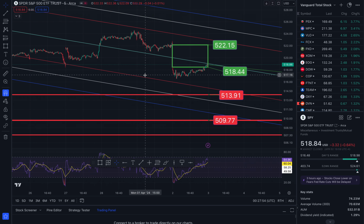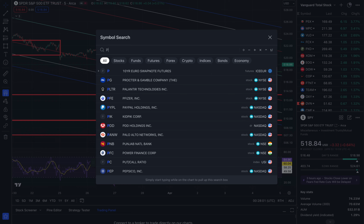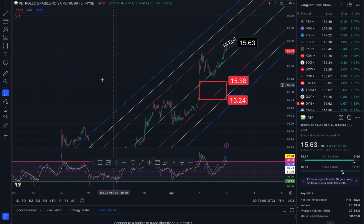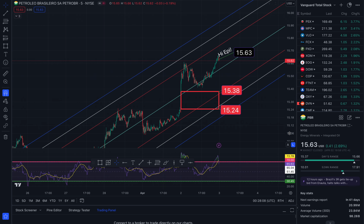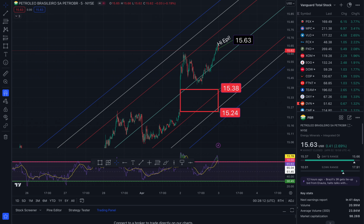But just look at the movements, the smaller movements every day. Right now, going down. Now for PBR, I have not looked at this one in a very long time as well. Let me give you the price targets for Wednesday, first of all. So we ended the day at $15.63, up 2.69%. The day's low, $15.37. The day's high, $15.66.